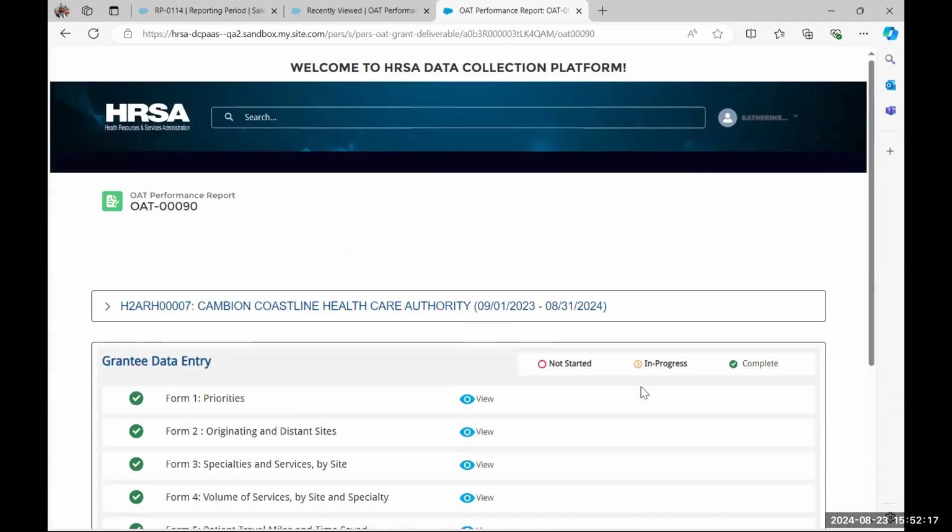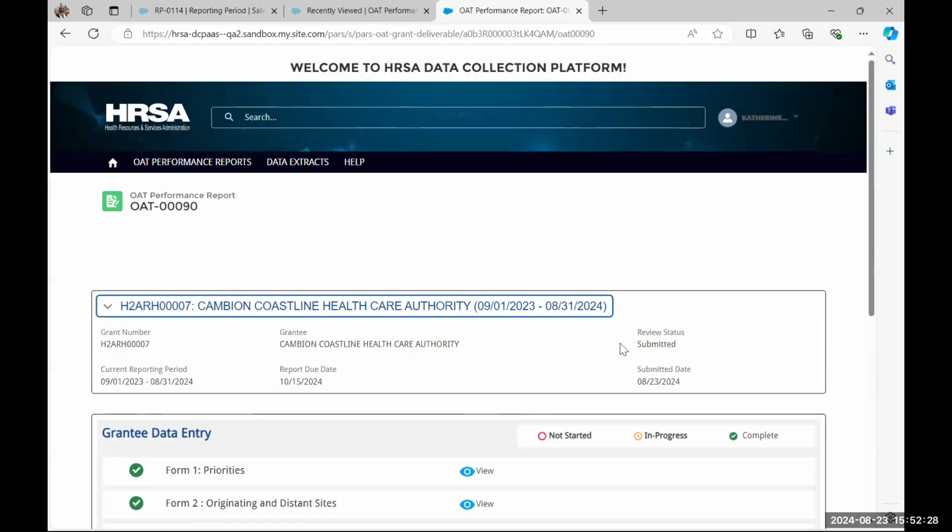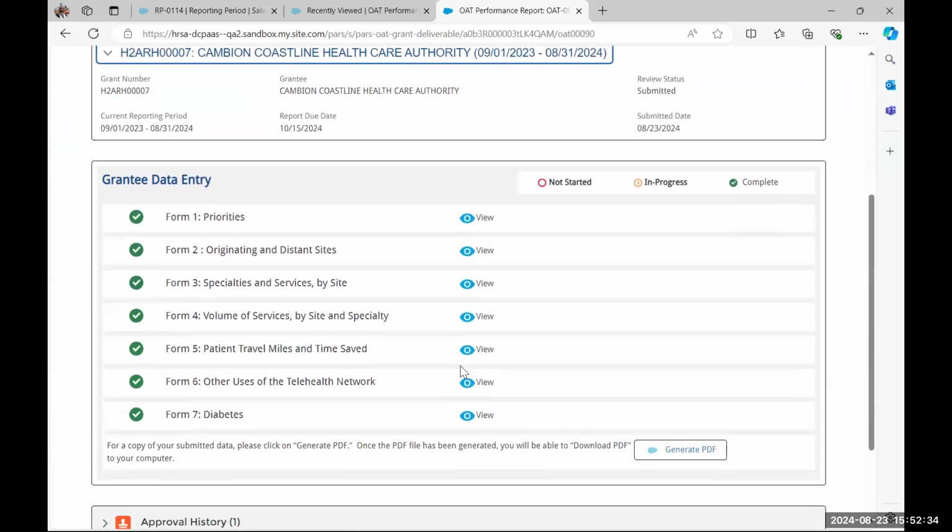So now that I click the submit button, we have some other changes. There's no message anymore. There's no submit for review button anymore. If we expand our header, then our review status is changed to submitted and our submitted date is filled in. If we come down to our forms, then there's no edit option because the forms have been submitted. The report has been submitted and now it's under review by your project officer.